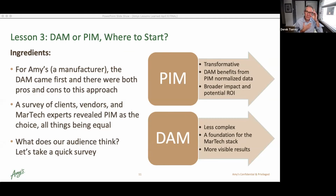I reached out to a whole bunch of our clients, some vendors in the PIM space and in the DAM space, some other MarTech experts that I know, probably some people here at Henry Stewart. Most people came back and said, all things being equal, a PIM would be where they would start. You have to qualify it, because if your asset workflow is putting assets into market that you don't have the rights for and you're getting sued, you've got to stop that. So it's quite possible that Dan would be right in terms of pain points to your operation, but all things being equal, most people would go with the PIM.